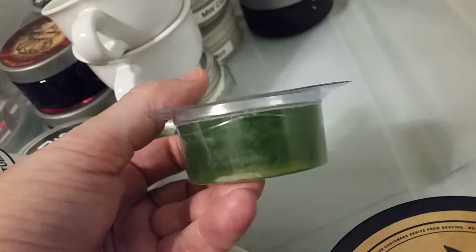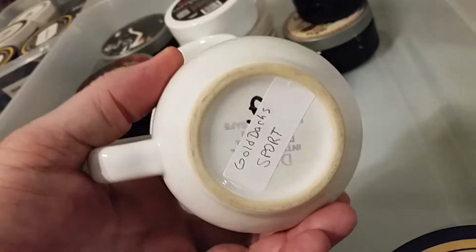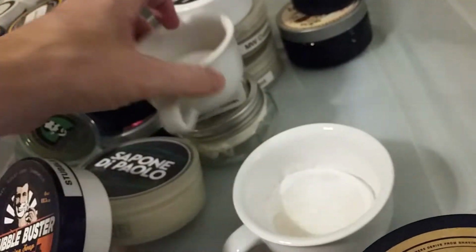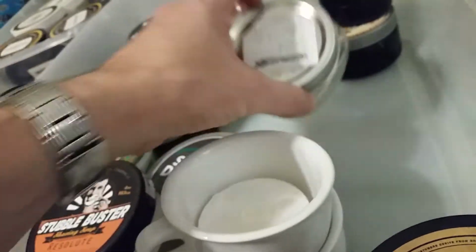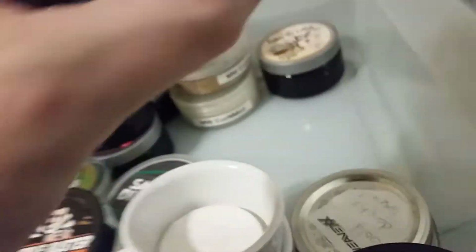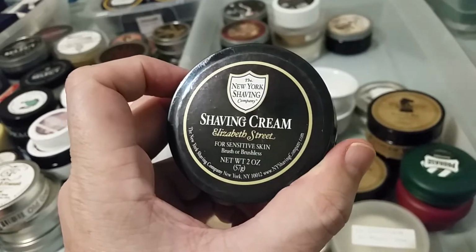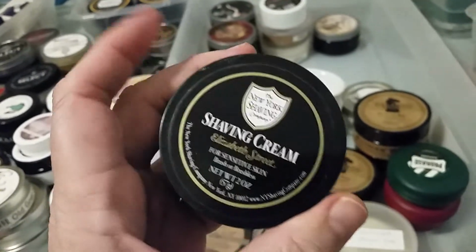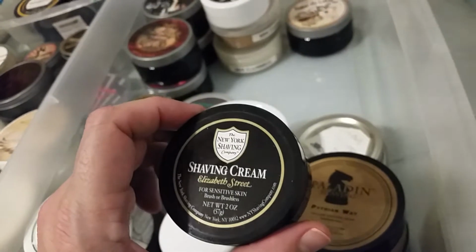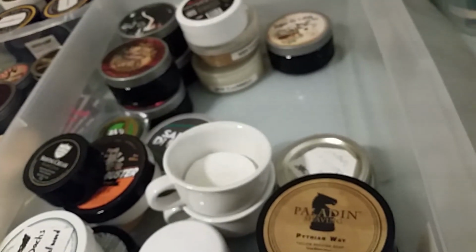Colonel Conk Lime, still around. And then these are the Gold Dogs. Here's the Sport, and here's the Classic. This, I think, is the Gold Dogs Special. And how about this? New York Shaving Company Elizabeth Street Shaving Cream. I've never tried it. I've reused one of those tubs because I got two or three of these, and I've reused the tubs for other smaller pucks. But I did keep one of the cream. I don't know if I'll ever try it.